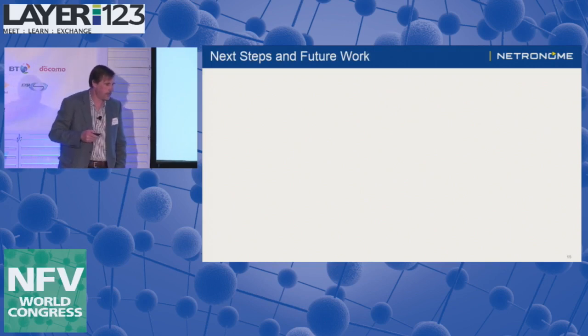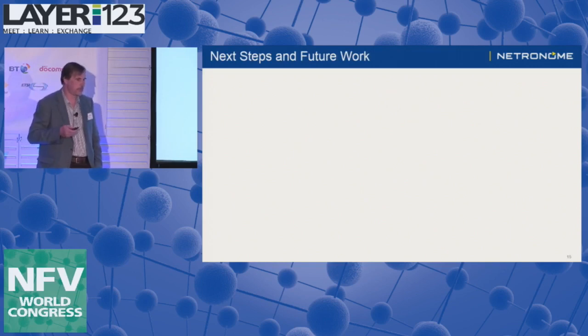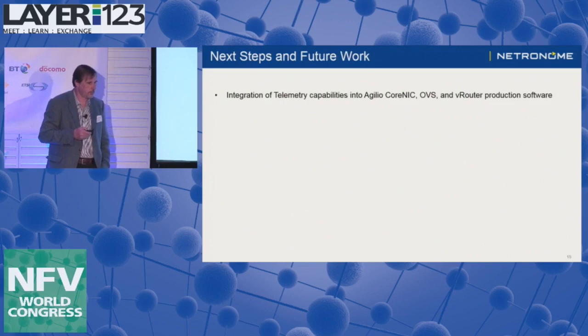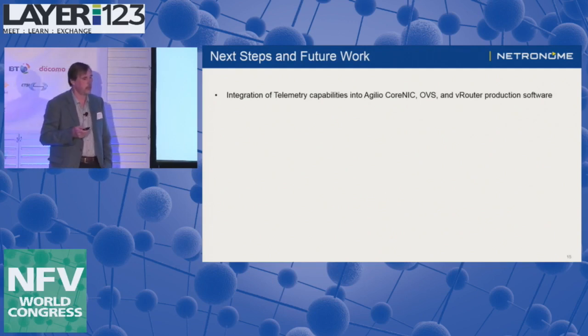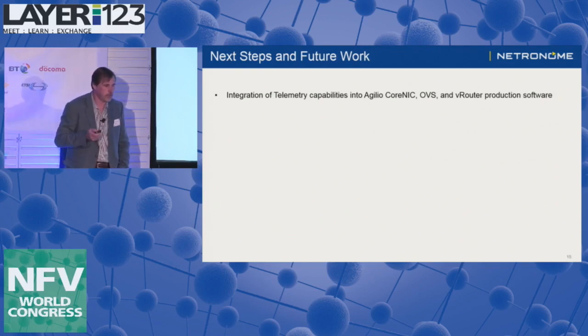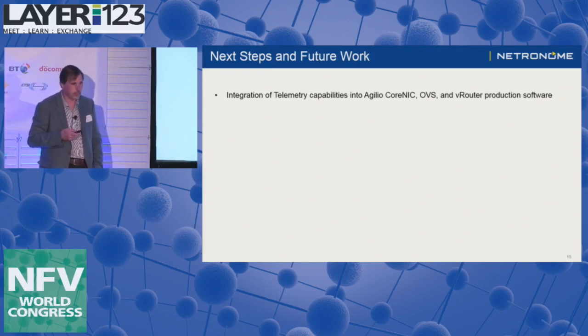So takeaways and next steps. This is the first step, hopefully, of a lot more future work in this area. The next step for us will be to integrate these telemetry capabilities in with our standard production software offerings that we have today for OVS, vRouter, and the Cornic software packages that we have.